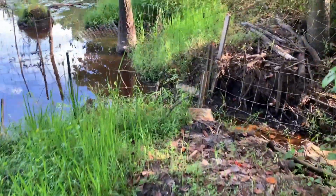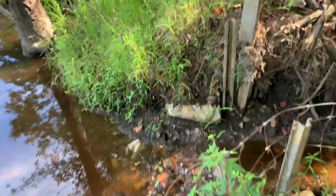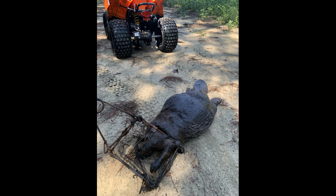Checking on our other water level control structure here at the rice swamp, and we are looking good. The beavers have not infiltrated our cage. Ever since I caught that last beaver, we have had 0 beaver activity.